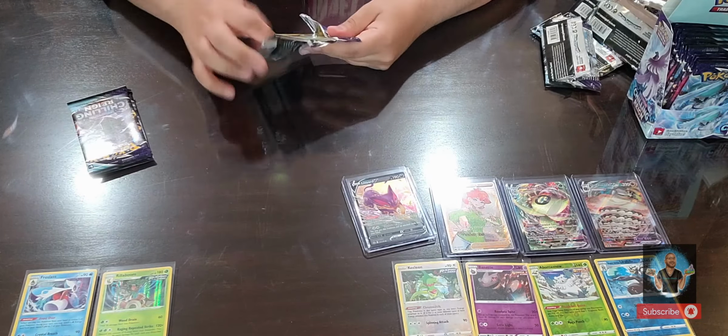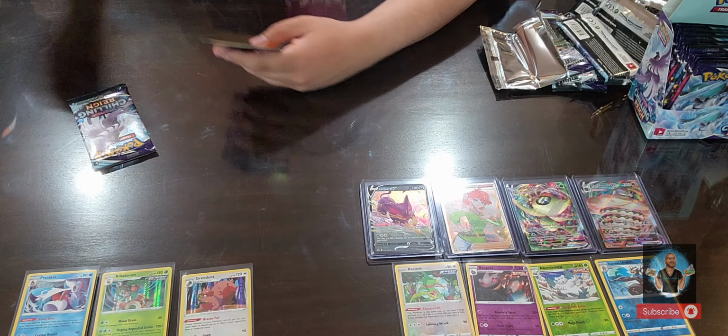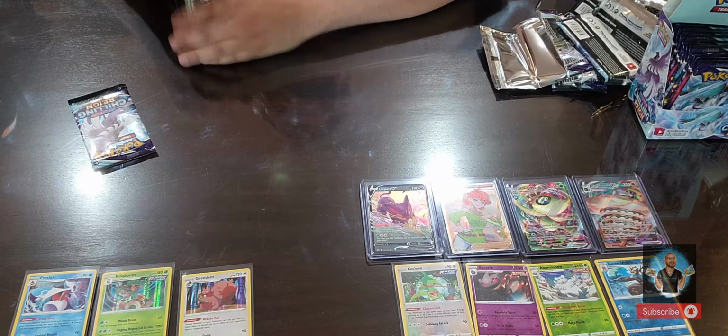All right. Our next pull is a reverse uncommon. Doesn't matter what it is, because it's not what we're looking for. And we got a Tau Finny. Oh, it's a reverse holo rare. Okay, we'll take it. And now, these are the packs that, in my experience, were a little thicker. So let's go ahead and weigh these out really quick.